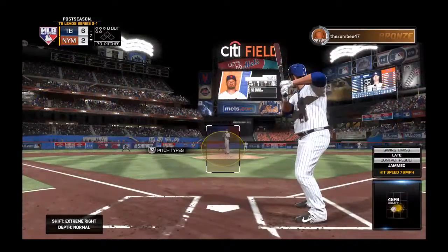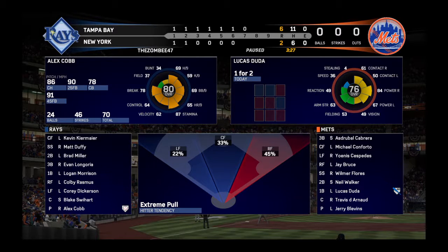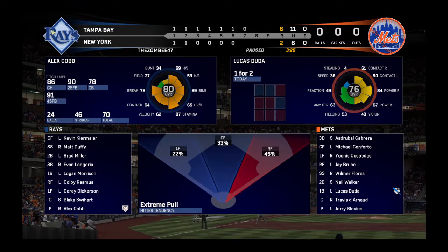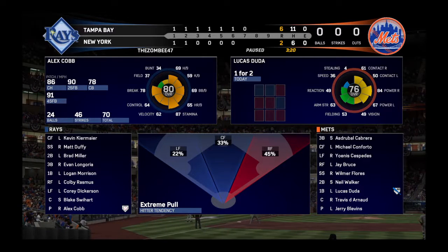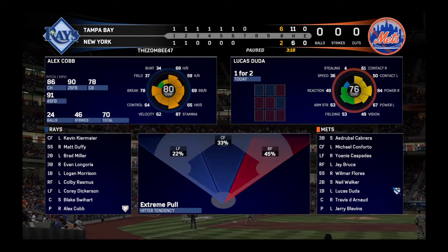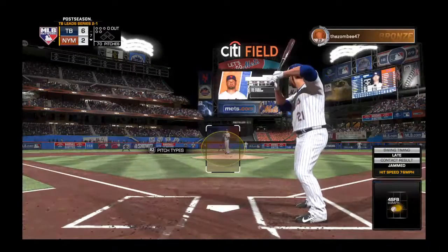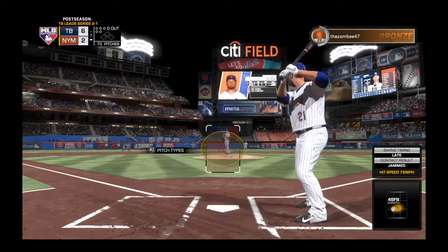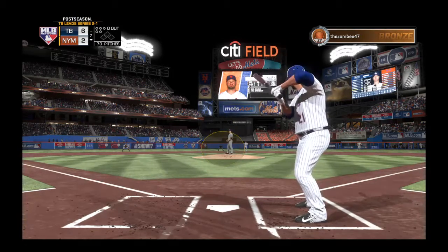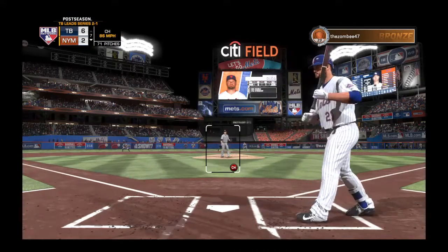Here's Lucas Duda now. He'll try and get something started in the hole. First baseman, Lucas Duda. Infield shifted well to the right. Here's the first pitch. Pulls the string on that one.